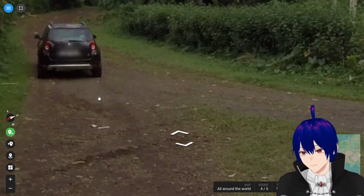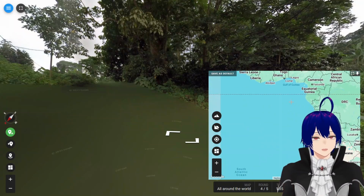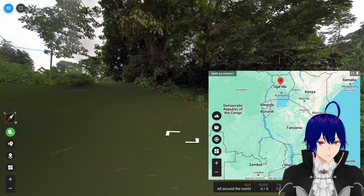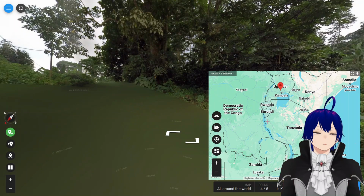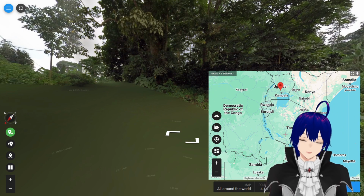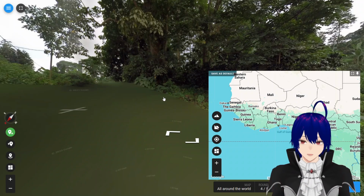Is that a Renault? I don't know. Renault Duster? I don't know. Let me think. Not Senegal, not Nigeria, I believe. Would it be Uganda, actually? Would it be? What else could it be? I mean, the car is blurred, so I can't tell if there is a snorkel or not. Nigeria, we would have a car following us.